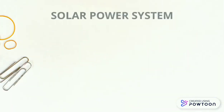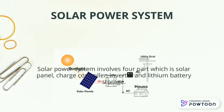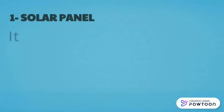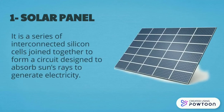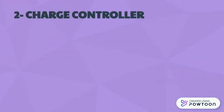This is the diagram for the solar power system. The solar power system involves 4 parts, which are solar panel, charge controller, inverter, and lithium battery storage. So, first is solar panel. Solar panel is a series of interconnected silicon cells joined together to form a circuit designed to absorb the sun's rays to generate electricity. Next is charge controller.